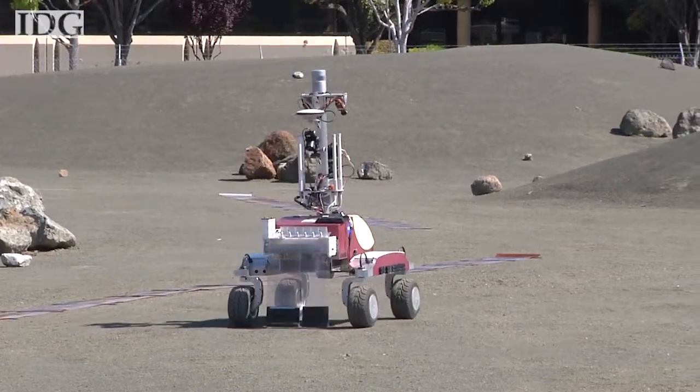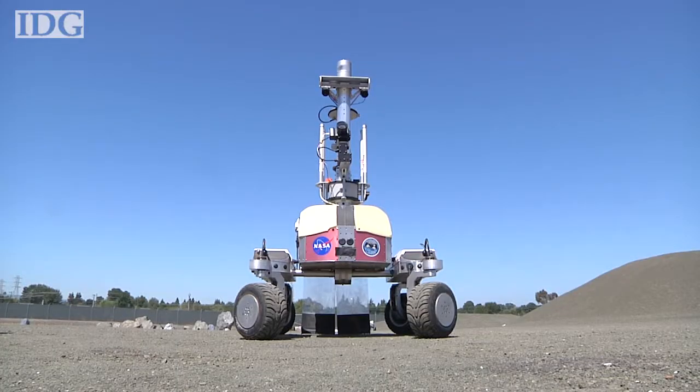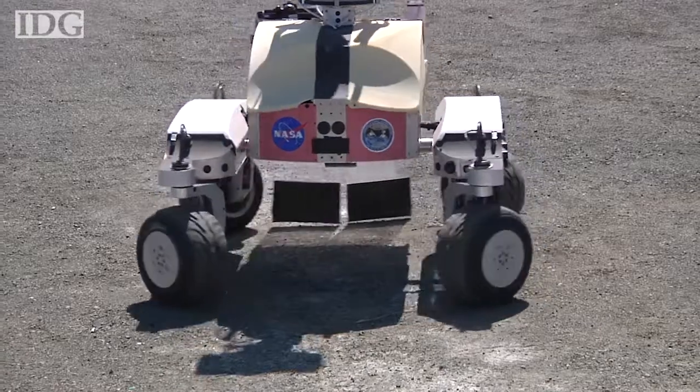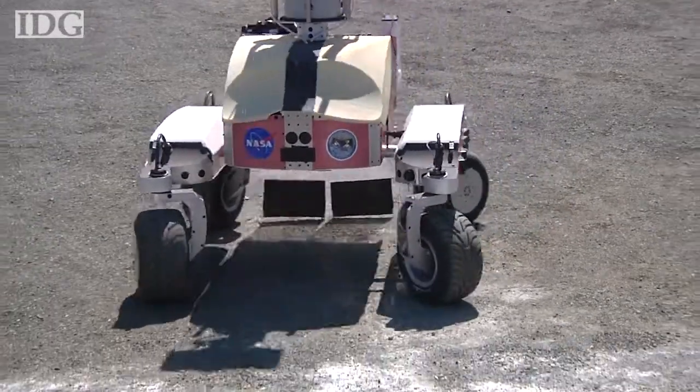NASA says it could also have benefits in other sectors here on Earth. There's a lot of technologies involved in this that we're demonstrating. There are lots of potential applications: the time delay, the merging with autonomy, the medical applications, the robotic applications, and so we're quite excited about the technologies that this gets to demonstrate. At Ames Research Center in California, this is Martin Williams, IDG News Service.